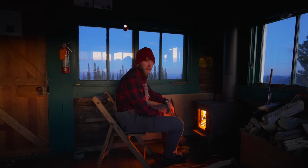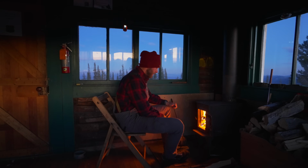It is warming up slightly in here, 37 degrees, and hopefully this little fireplace puts out some heat tonight. That's the overall plan.